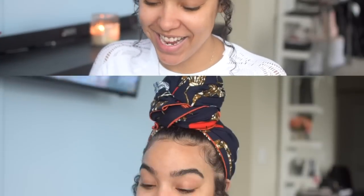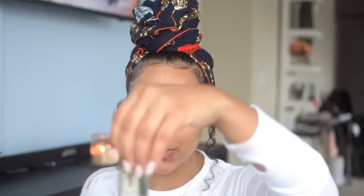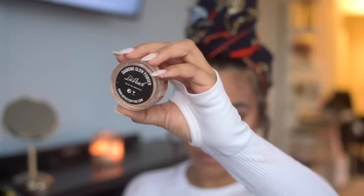Okay, so the first thing I'm gonna do is mix my LeBronze, or is this LeBronze or Le Peach? I'm using Le Peach. You guys know Auntie Jackie came out with these pigments with Artist Couture. If you haven't got them, I don't know if you can still get them, but this is Le Peach. I've been mixing this with my primer oil from Smashbox lately. I'm just using the top of a Tupperware to mix this. Basically, I put a few drops, the amount I would usually put on my face, and then I put some of the pigment in it and mix it together.